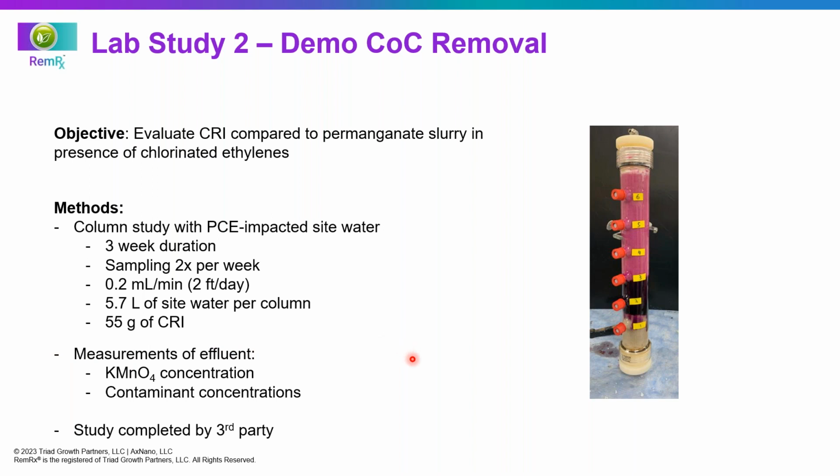This column was run for 3 weeks. Samples were taken twice a week. The flow rate was 2 feet per day, and a total of almost 6 liters of site water was flowing through the column. There was 55 grams of CRI. CRI is between 70 to 80% permanganate.